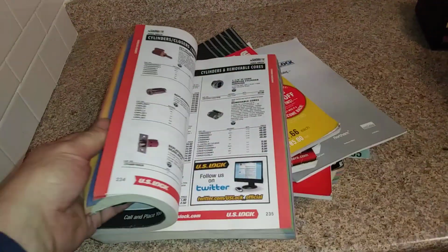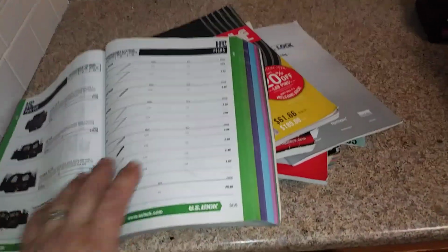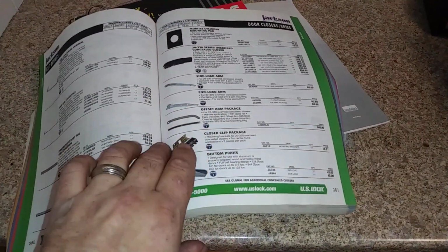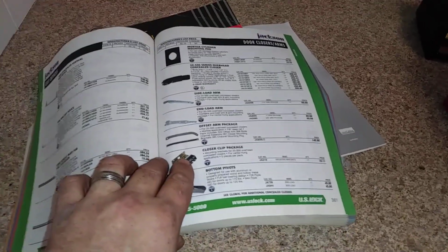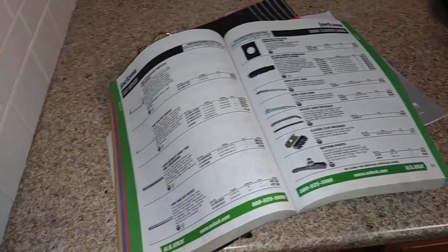So then I switched to US Lock, which aren't the best prices, but they have a cool app for their phone, cool app for their website. They have a pretty good catalog, and I switched to them, and I'm pretty happy with them. One of the things, though, about a year and a half ago, Home Depot bought them out, and the company's totally changed. And I'm kind of not really happy with them either.